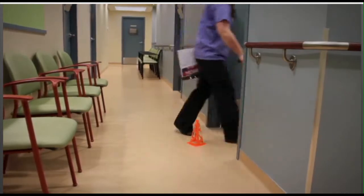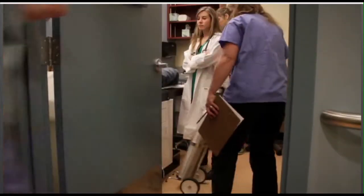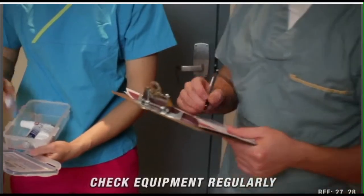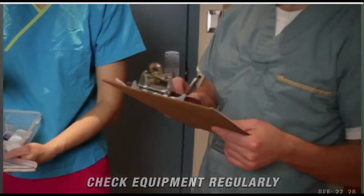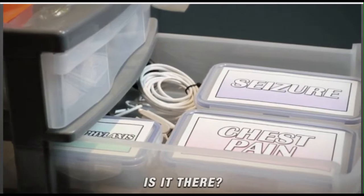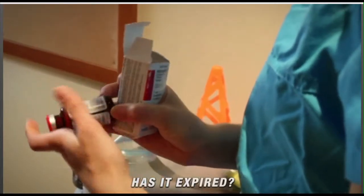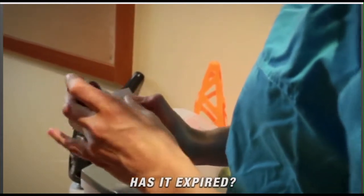For example, a pylon can be placed outside of a room during a resuscitation to clearly identify where help is needed. Create a process so that equipment checks are routinely and thoroughly completed. For example, every Monday by the clinic nurse. Using a checklist can ensure the equipment is always ready for use.